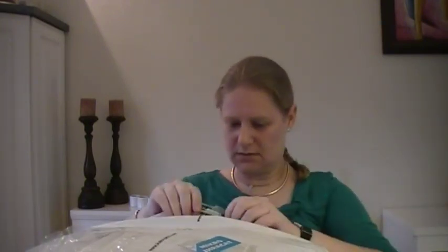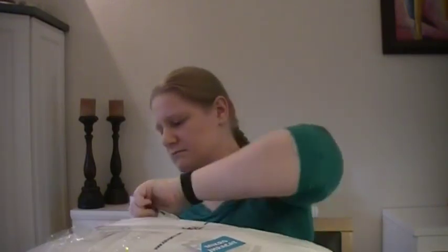What I have done, I have prepared myself a little because I actually wrote down what I have ordered. So I'm able to tell you a little bit about the yarn that I ordered. So let's see. It's getting there. This is quite a bag.